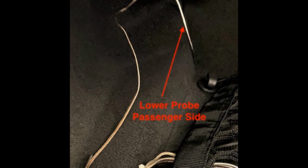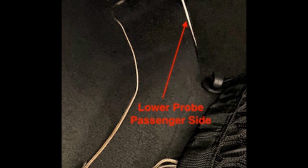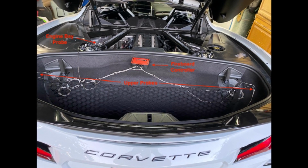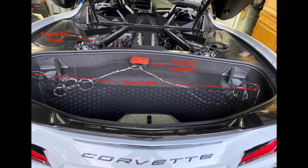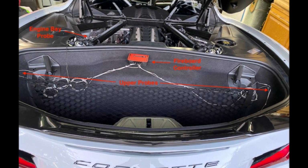The lower passenger probe measured over 100 degrees for a total of 30 minutes and temps in the 80s and the 90s for almost an hour. Similar reading on the other probes, which confirms my initial thoughts that it gets hot in that rear trunk. We all know that the engine bay is going to get hot, but what surprised me is that it peaked, dropped off, and then leveled off. I attribute this to the casual driving on this leg of the trip.